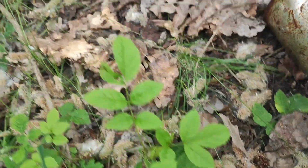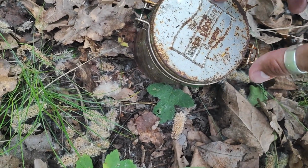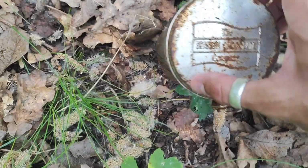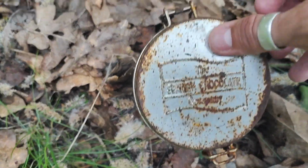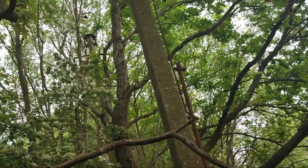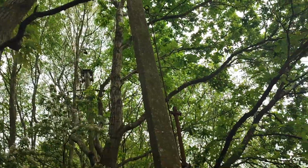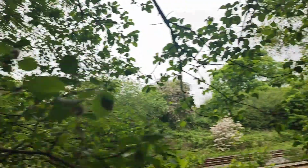What's that sound? Is that the Spanish Chocolate Company, let's say? It's all rusted. Yeah, the Spanish Chocolate Company. So I don't know how old that is. There we go, look. Another train.